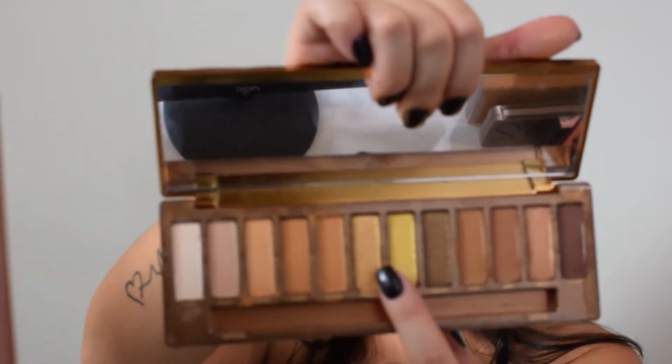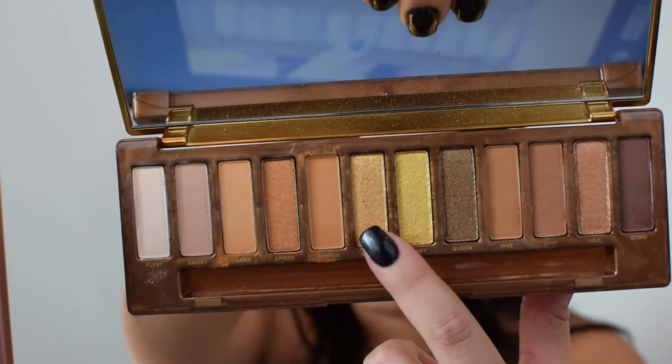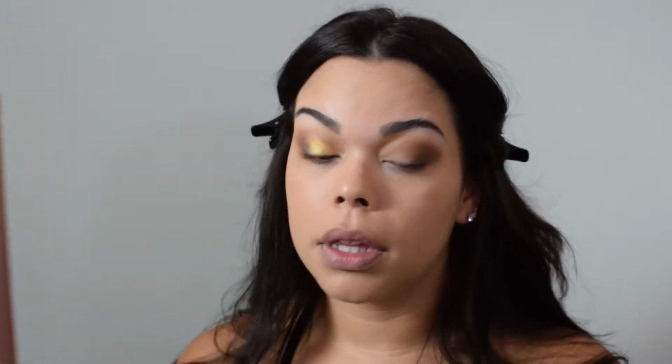Let's do Golden, which is this gold here. Where are we? Right here. So you see there's like a yellow gold right next to it. We're going to do this one. And then the other two are a little more orangey. This is kind of like a true gold. So I'm going to pick that up using my finger. We're going to just put that right there. Oh, that's really pretty.